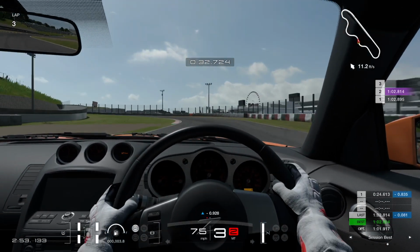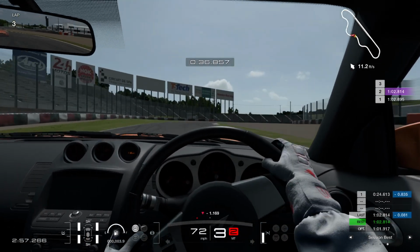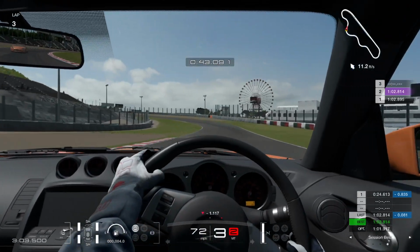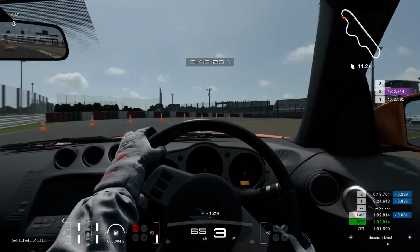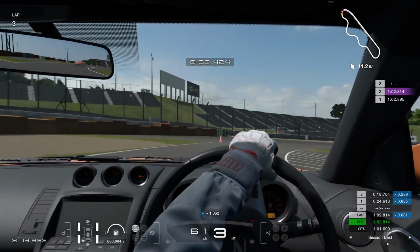How's this car driving in the game? Not bad at all. Definitely have to keep a little bit of a thought on the weight transfer of the car. Definitely, if you upset the balance, it is going to start to give you some issues. But other than that, it's not bad at all.